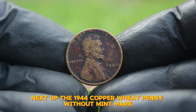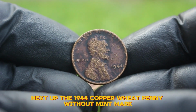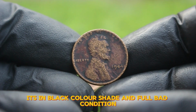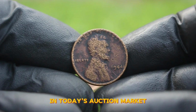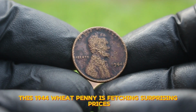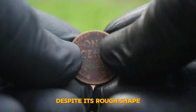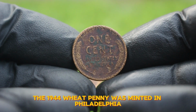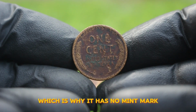Next up, the 1944 copper wheat penny without mint mark. This penny has an unusual twist. It's in black color shade and full bad condition, but it's still grabbing attention in today's auction market. Let's explore why this 1944 wheat penny is fetching surprising prices despite its rough shape. The 1944 wheat penny was minted in Philadelphia, which is why it has no mint mark.